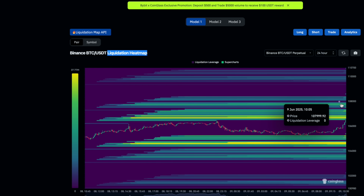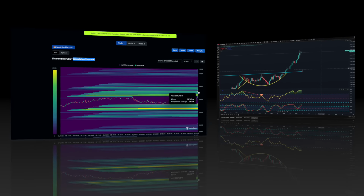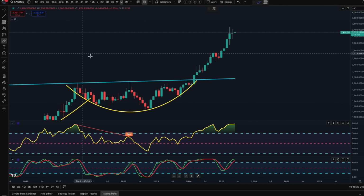As you can see, there's quite a lot of areas at the top side here developing around about the 108,000. We may well be going up there during this week. And if we move on to gold, what we're really seeing is a certain pattern developing at the top of a trend here. So we've had a very big move for the last 18 months or so.